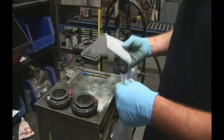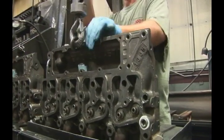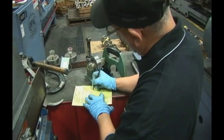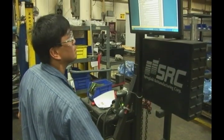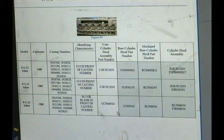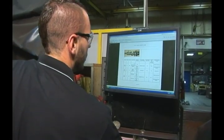Responsibility cards follow each component through the reman process. Each procedure that is necessary to meet or exceed OEM specifications is confirmed on this card. Also, there is a computer monitoring module at every workstation linked to an intranet that provides operators with detailed data on every part and process in the factory.